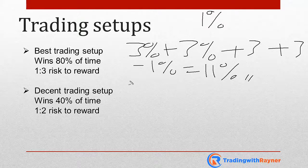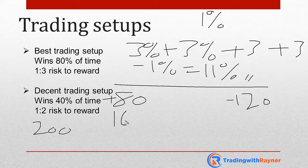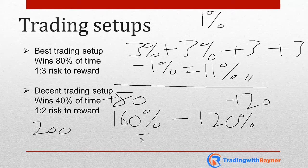for the year. Whereas with the decent trading setup, you win 40% of the time with a 1 to 2 risk to reward, but you have 200 trades a year. So 200 trades a year and you win 40% of the time is equivalent to 80 trades you win and 120 trades you lose. Because you win an average of 1 to 2 risk to reward, that is a gain of about 160%. 80 times 2, which is about 160%. And you minus off your losses, which is about 120% because you're risking 1% on each trade. Your gain for the decent trading setup is actually 40%.